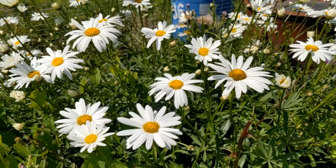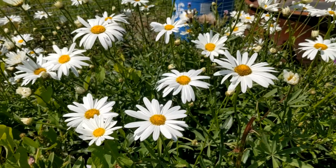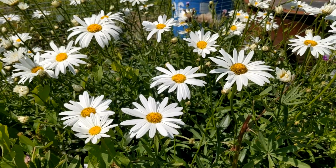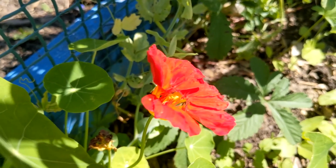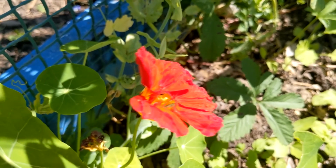Look at these beautiful daisy type plants. The bees love them. Beautiful nasturtiums. I got the seed mix that had a few different colours in it.